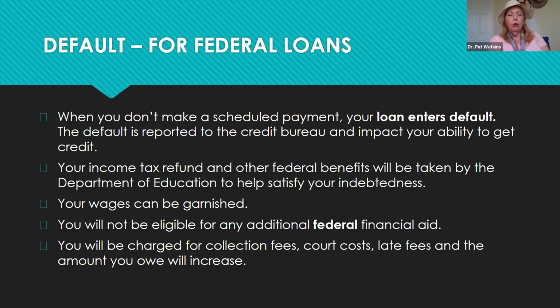Your wages also can be garnished, which means that a portion of your weekly or monthly salary would be taken by your employer and paid to the federal government. You would not be eligible for any additional federal aid. Let's say you're going back to graduate school, you could not get any federal loans until your default has been satisfied. You will also be charged collection fees, court costs, late fees, and the amount that you owe will increase.